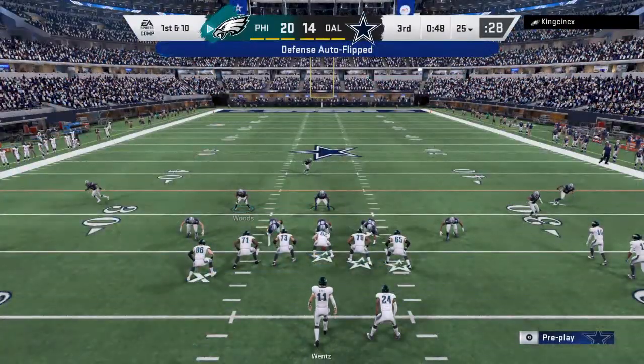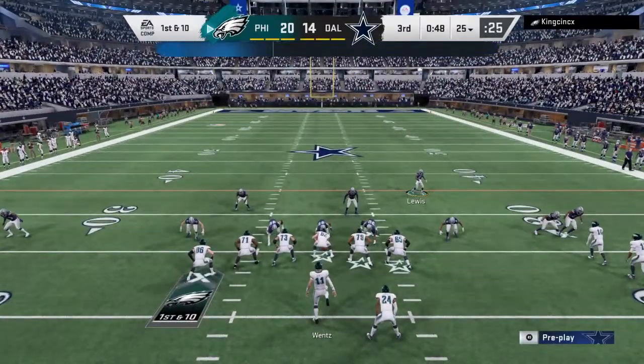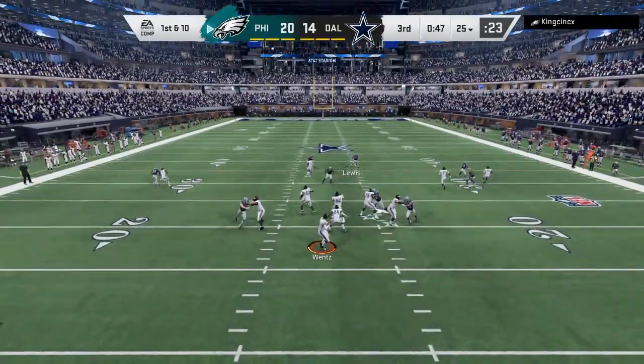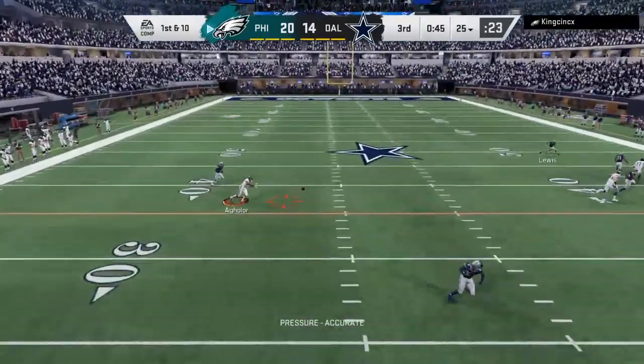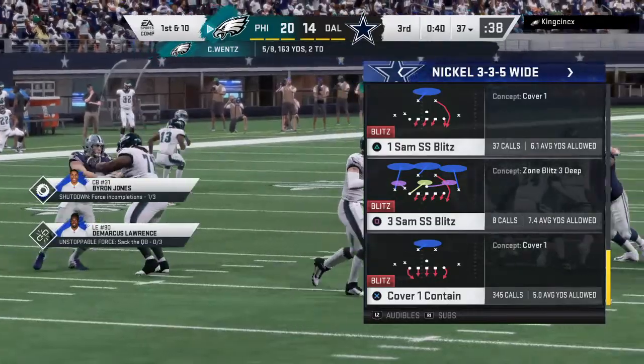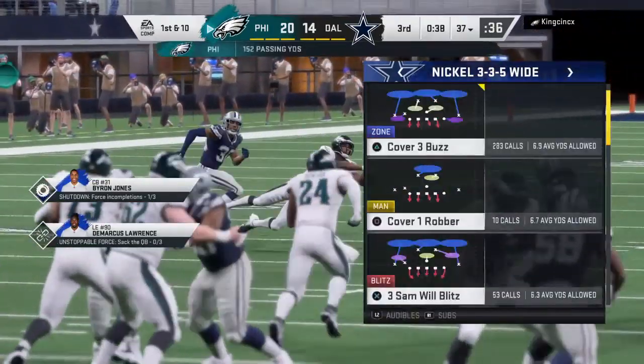The Eagles offense set to begin their next drive. On 1st and 10, here's Wentz. And oh, look at that, a diving catch. 12 yards is the pickup, good for an Eagle first down.